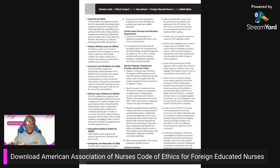Now, in terms of current labor demands and education requirements, the Code of Ethics says that any company, agency or hospital that employs you should avoid knowingly false or deliberately misleading information in all forms of communication. If they're recruiting, they should advertise clearly and specifically indicate the occupational level for which healthcare professional applicants are sought. So you should clearly know whether you're applying as an RN, an LPN or a nursing assistant, and they must include the minimum standards or qualifications required for each of those occupational levels.